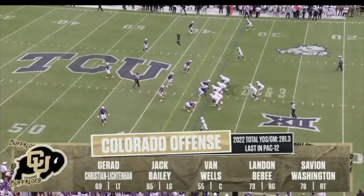I always talk about the Colorado offense. They were very explosive and impressive this game. Coach Sean was just dialing it up against this TCU defense. They could not stop this Colorado offense pretty much at all the majority of the game. And here they're going to go two by two, kind of just setting the tone, getting the ball out quick, making the easy layups for Shedeur.